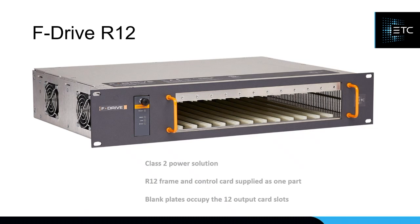F-Drive is a 48-volt solution. It's a Class 2 or low voltage system, and the nice thing about that is there are no inherent shock hazards. So we actually use an external low voltage power supply. We'll show you some details on that in a moment as well. To reiterate, in most locations you don't need containment from the driver itself up to the luminaires. There are some exceptions to that, such as Chicago Plenum, but in many locations around the world, you can just free air the cable from here straight to the luminaire.